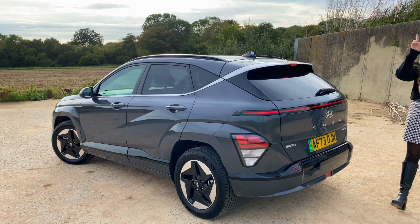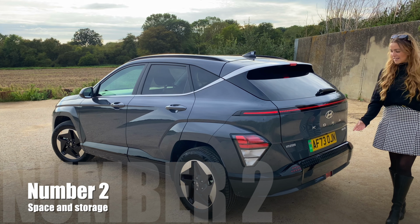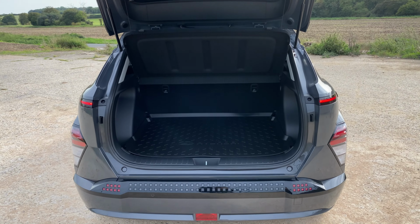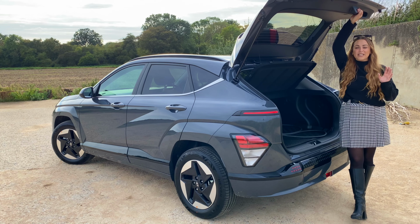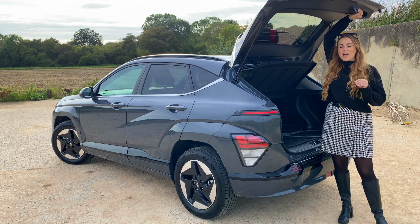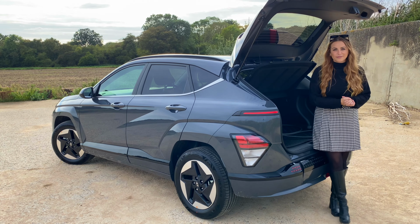Moving on to point 2 of why you should buy the Hyundai KONA, and that's space. Now, inside the boot of the Hyundai KONA, you'll find 466 litres of space. That's massive, and it's actually nearly 100 litres bigger than the new Jeep Avenger, which only gets 380. It's also extremely versatile.